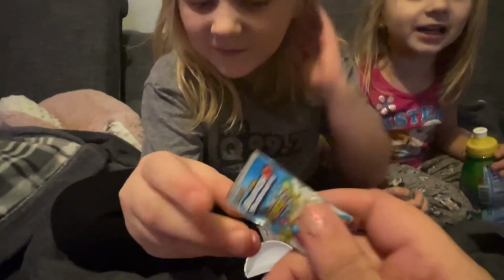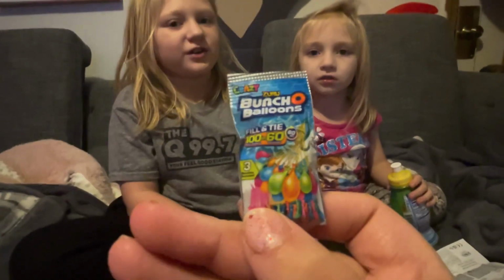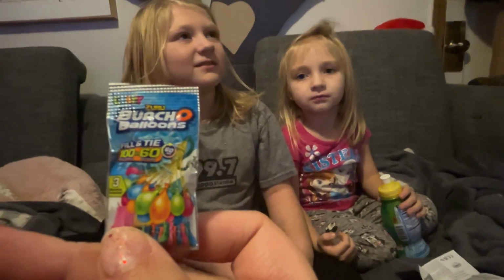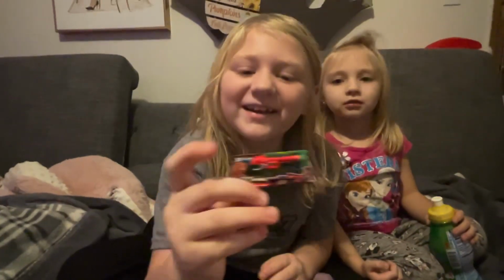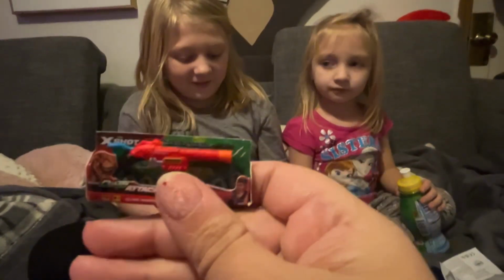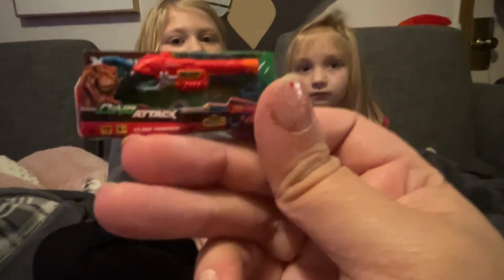Then I got the bubble. Open it. Is it real bubbles? It's not bubbles, actually. It's water balloons. How do you open it? Then she got some water balloons. Okay, I'm opening them. Could you open that? No. Then I got Andrew's favorite, a gun. A Nerf gun. Oh, wow. It was a Nerf gun. It was red, with dinos.